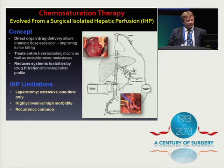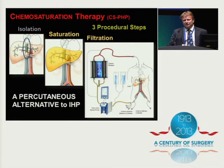This came originally from the principle of isolated hepatic perfusion. Not something that's been widely practiced. I don't think anywhere in the UK has really done it, but within the States and occasionally in places in France and Germany, there have been surgeons who historically have isolated the liver by controlling the vena cava, pumping the liver full of very high-dose chemo agent and then filtering it out. It's got some major limitations. It requires laparotomy, it's a one-time only procedure, and if combined with surgery, it becomes quite an invasive, high morbidity, high mortality procedure. So this is an extension of that concept.